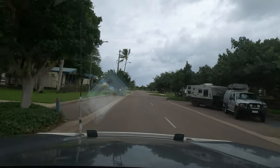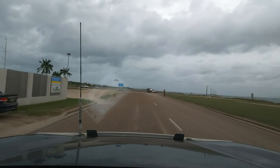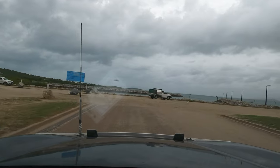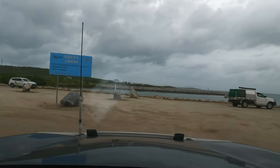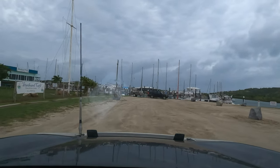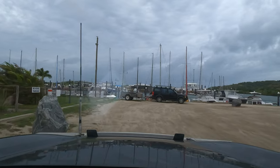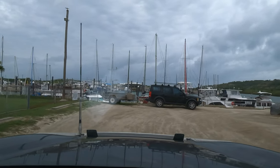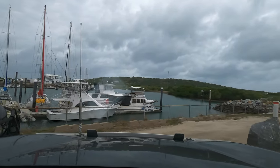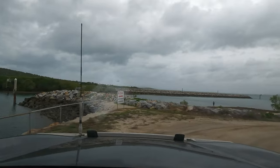And there's that same caravan. It doesn't even actually tell you that. That's the marina there. No, it doesn't have it on the map, does it? No. Starboard Cafe, food with a view. Receival Depot, Bowen Fisherman Seafood Company. That doesn't even look like it's open, does it? Reverse park. No fishing on the marina side of Rockwall.